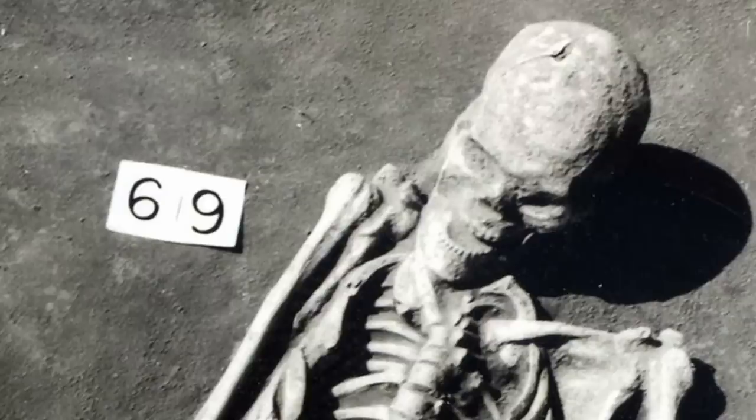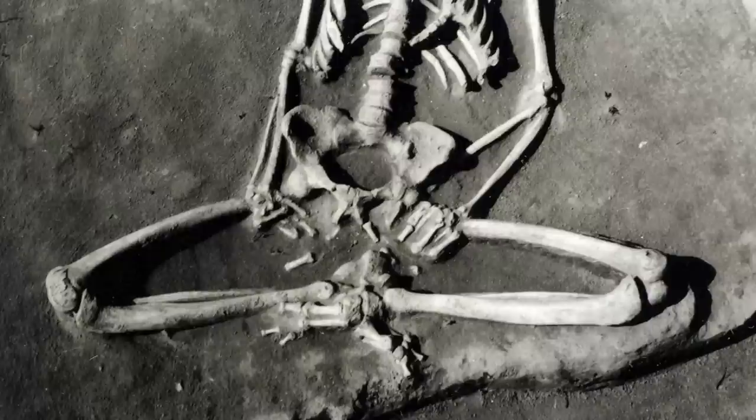Among these 500 individuals, one really was unique and very specific. That was the man who was buried in the sitting position with crossed legs, in the so-called lotus position. Already during the excavations, our colleagues thought that maybe he was the shaman, a person who probably had some very specific role for the community.